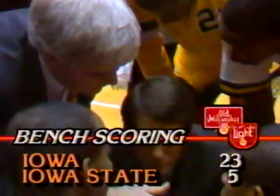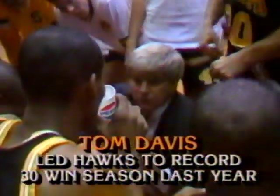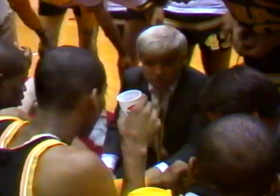And the bench scoring so far, it's Iowa with 23 points off the bench, Iowa State only with five. But you also have to keep in mind that Iowa State starters are averaging 82 points a game, and Iowa starters have been averaging only 58 points per game.